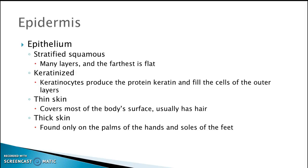The epidermis is the outermost layer of the integumentary system and is what most of us commonly call the skin. It is made of stratified squamous epithelium, which means it is many layers of cells and the most superficial layers are flat. It is also keratinized because specific cells called keratinocytes produce the protein keratin and fill up these outer layers of cells. Based on the thickness of the epidermis, skin can be classified as either thin skin or thick skin. Thick skin is only found on the palms of the hands and soles of the feet, and thin skin covers the rest of the body surface. And as you think about that skin, most of the thin skin has hair.